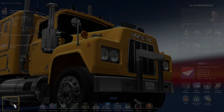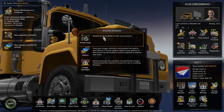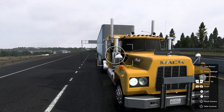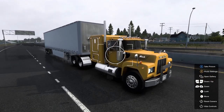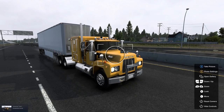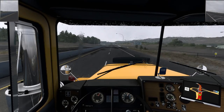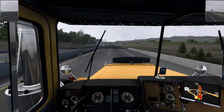Go ahead and get a thumbnail. Bring me in a little bit. Oh, that's too close. Bring it up and over. I think that'd be perfect right there. Speed limit right here is 45.